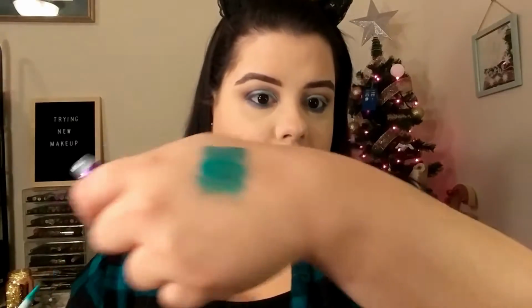Wow. That's super stunning. So it's not as glittery as I expected it to be. I mean, there is definitely glitter in there, but it's more just like metallic and shiny. So I'm really excited to put this on my eyeballs right now. And I'm just going to put it over top of that blue shade that's already there. The lighter blue shade, I should say. Okay, here we go.